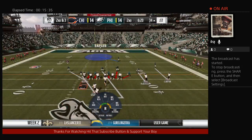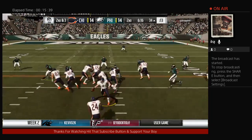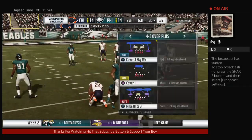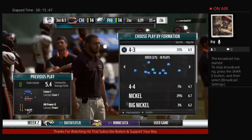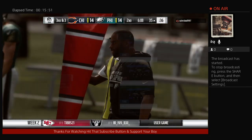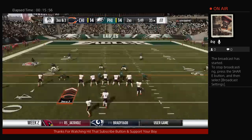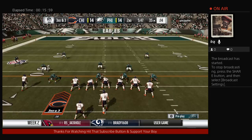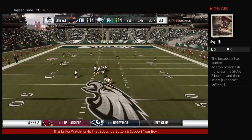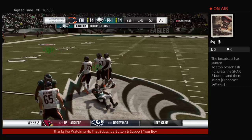2nd and 3. A give to Howard. And he is met at the line of scrimmage, and he goes down right there. Calling no gain that time as it's going to leave him with a 3rd and about 3 to go. Back to throw. Nowhere to go here. He lost the football. And the Eagles have recovered.